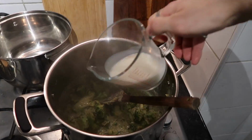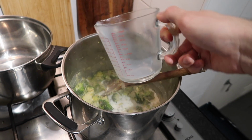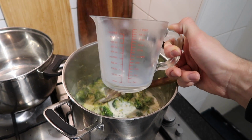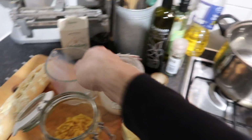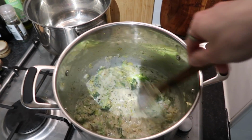Okay, so I'm just going to add the milk in batches. I've already added 1 part in and I'm going to add another part. It's 800 ml of milk, so it's quite a lot actually, so that's 1 round. You need to grab some more. And you just want it to go nice and thick before you add the next round, otherwise it'll just go too watery.